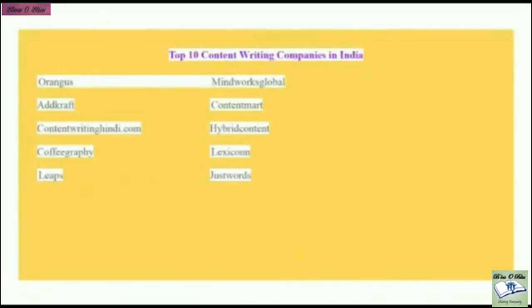Now, top 10 content writing companies in India. Seeing all these slides, you may feel that, ma'am, this is not for us, because we are from some other culture, most of the parents are illiterate, and most of the students are from a rural background. You see, wherever you come from, if you have high ambition in your life, you can go ahead. There is no doubt at all.